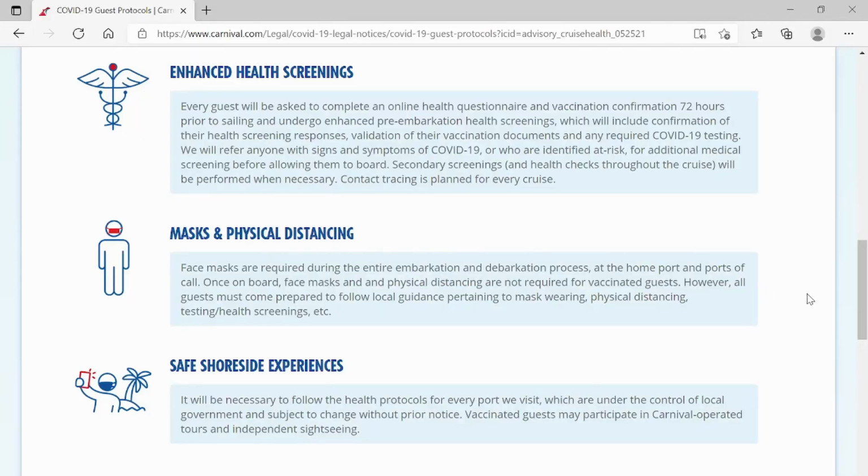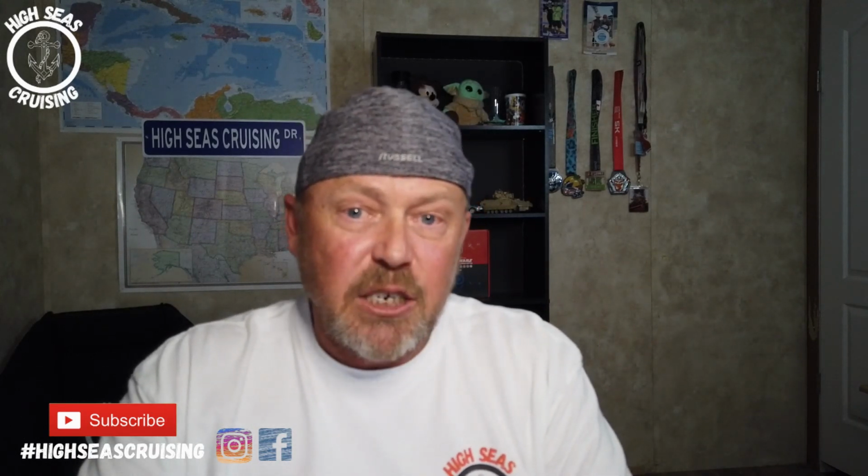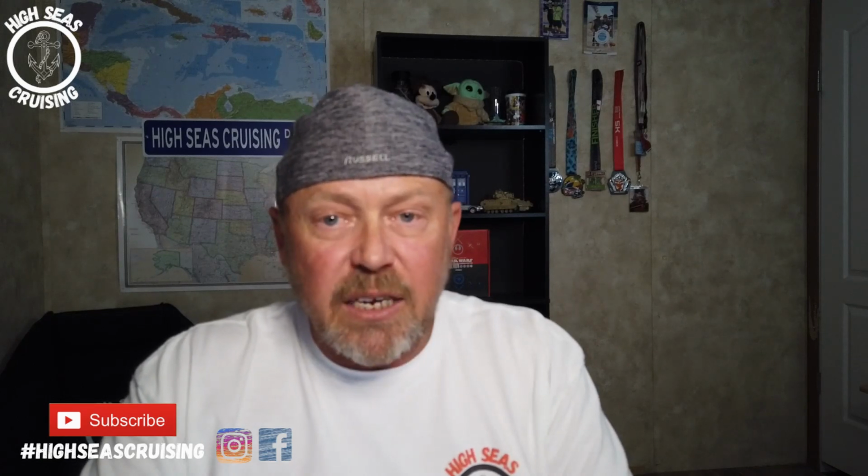All right, the next section here is going to be safe shoreside experiences. So it will be necessary to follow the health protocols for every port we visit, which are under the control of local government and subject to change without prior notice. Vaccinated guests may participate in Carnival-operated tours and independent sightseeing. Now, I don't know about you, but for me, that has been one of the big selling points to a fully vaccinated cruise, besides no mask and no social distancing, is the ability to do independent tours when we get into ports. I do like to get off the ship sometimes and just do my own thing.